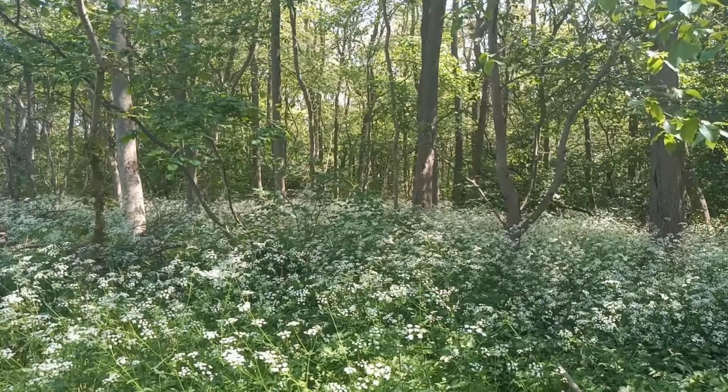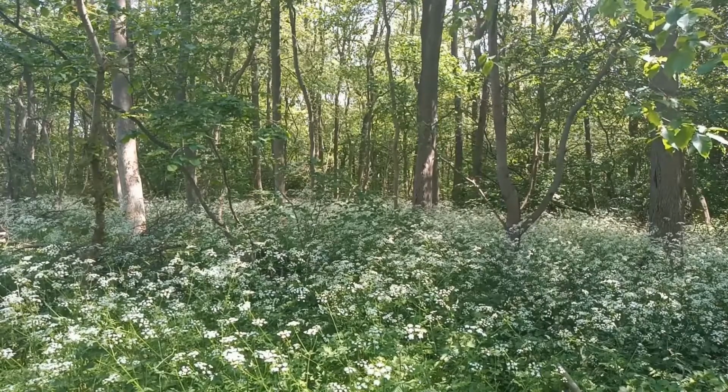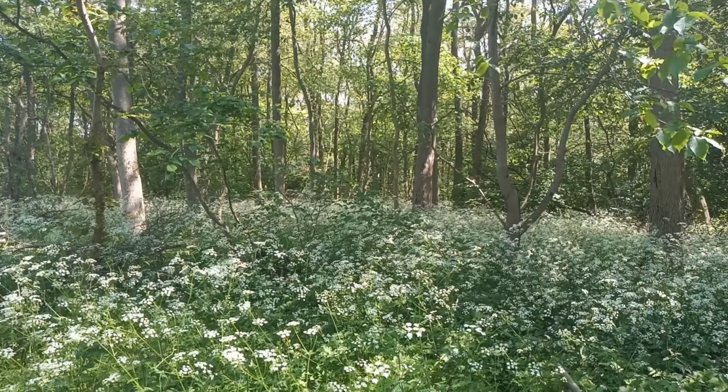Virtually all of Kirton Wood is carpeted with the stuff, and under the canopy of the trees, the white flowers of the cow parsley almost create a mist. It's a beautiful scene.